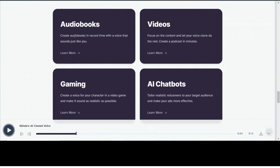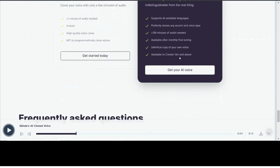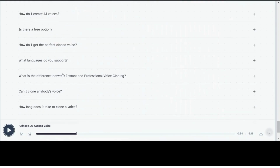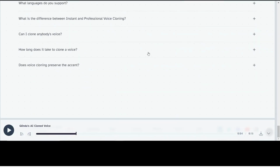Got audiobooks. You can create audiobooks in record time with a voice that sounds just like you. And, you know, there's the professional voice cloning. And they have an FAQ where you can find out answers to a lot of things. Now, is there a free option? If you check, it says yes, we do offer a free version that allows you to preview all the available voices and convert a few words to audio. Because it depends on your plan.